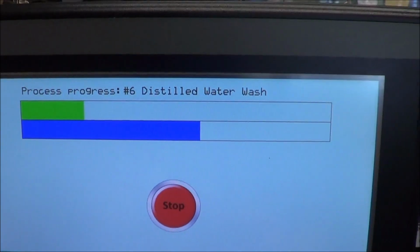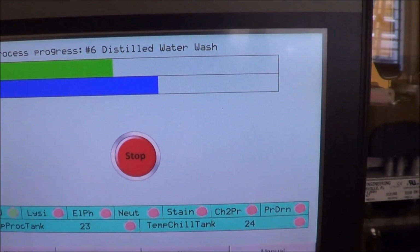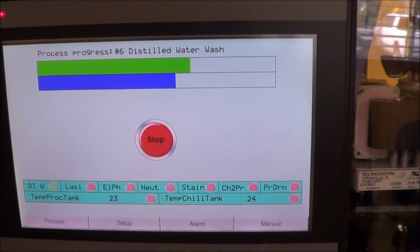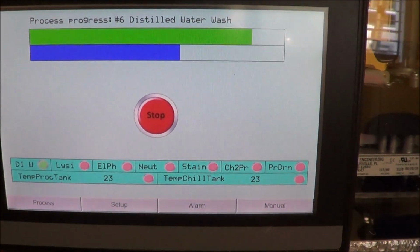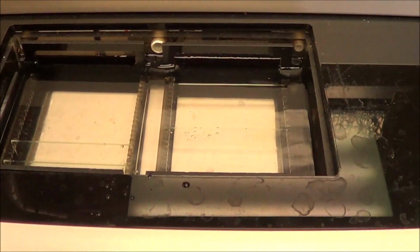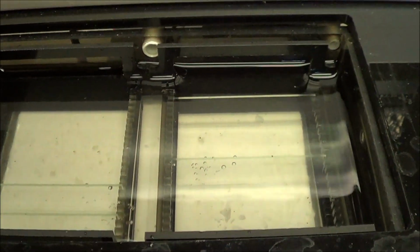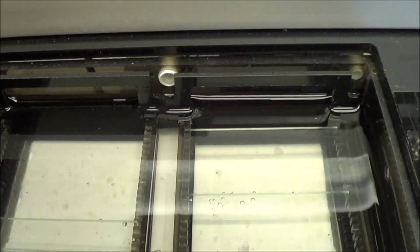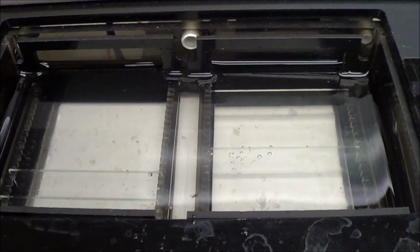So here we are, step 6, distilled water wash. Now we're draining the process tank. When that's done, we would start the drying process, which for these test purposes is only going to be 30 seconds, as opposed to 3 hours.